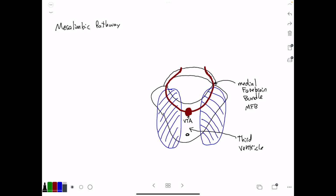Okay, so first, we're going to add some structures to this picture right here of our superior midbrain, our thalami, our VTA extending medial forebrain bundles through the hypothalamus. And we're going to add some structures here that are lateral, right? So this is an anatomic directional term. It's lateral to the midbrain and the thalami. And so that's going to be further away from the midline. Lateral means away from the midline.